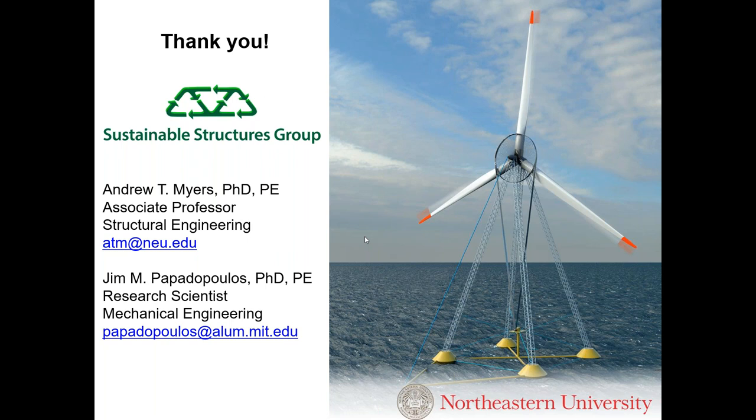But we're motivated by the fact that overall, the solid area that the wind is seeing is reduced with an open lattice tower compared to a closed tube tower. I had one other point I was going to make, but I'm forgetting it right now. So, Jim, do you want to add anything?